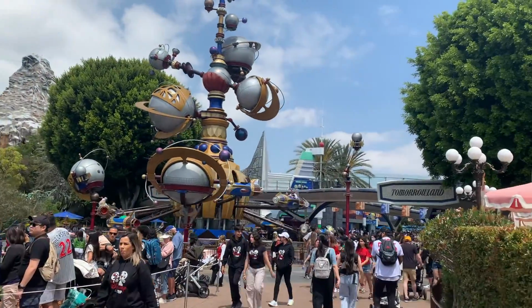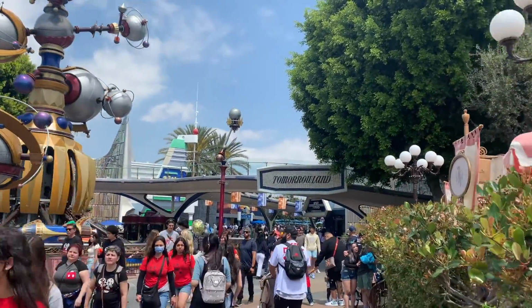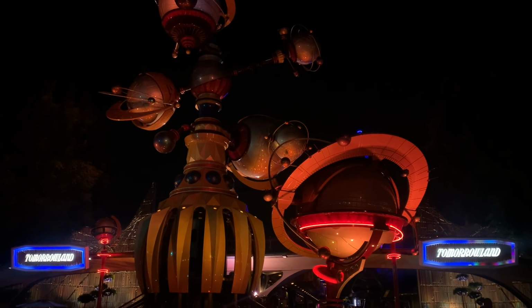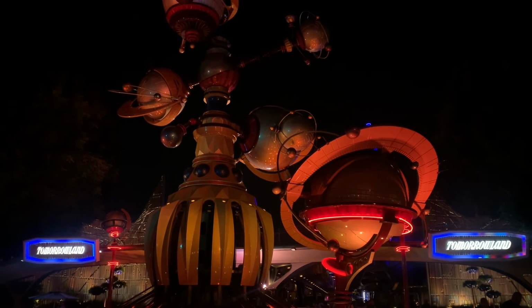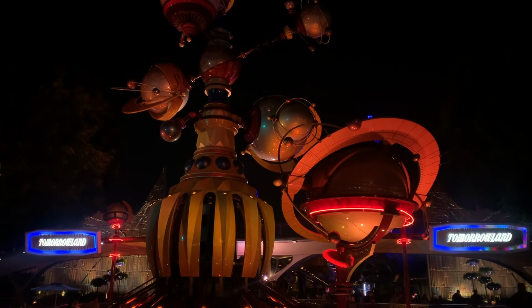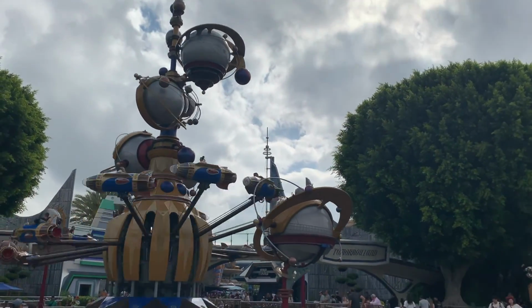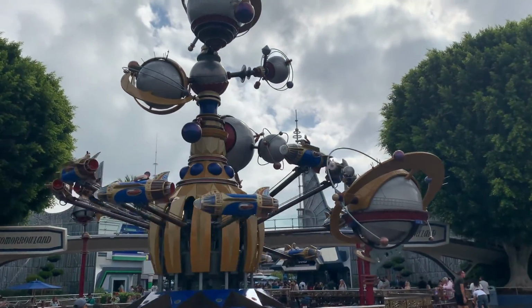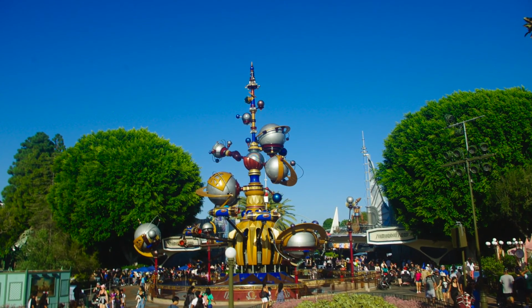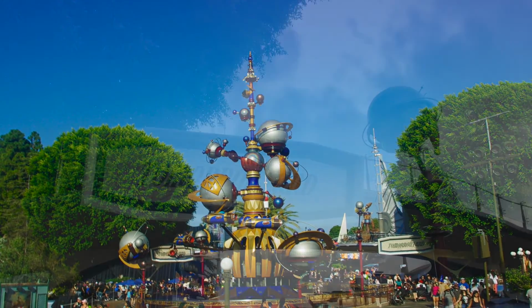Now, the beautiful Astro Orbiter that serves as a fun welcome to Tomorrowland is down for refurb from the beginning of 2024, and it says it will be back winter of 2024. Now, does that mean February or December? I'm not sure yet, but it looks like it's still down mid-February, so we'll see. When it does come back though, it will be back with some fresh paint and ready to take you soaring over the hub of Disneyland, and thank heavens because I love the kinetic energy that comes with this ride.